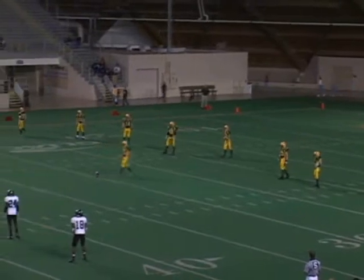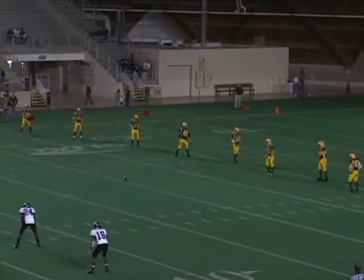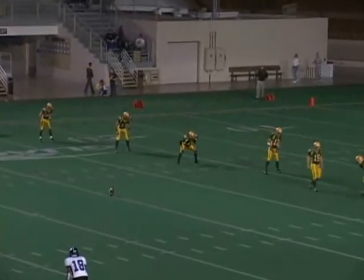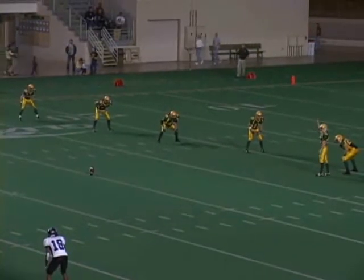Right. Also, quickly now, GLIAC scores. Saginaw now leads at Findlay 17-9. Wayne State is up big time over Northwood late in the fourth quarter, 42-21.